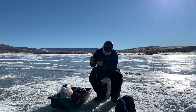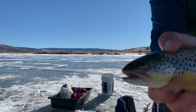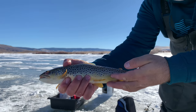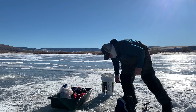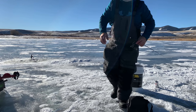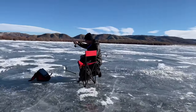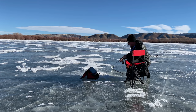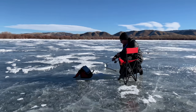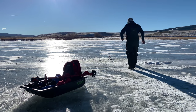We got them, guys, right off the bottom. Beautiful fish. Don't let him go. Oh, here it comes. Oh, we got a bite over there. Let's see if I can get him. He's coming back for it. Oh, you got one too? You got one everywhere.